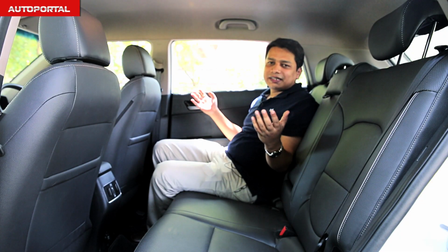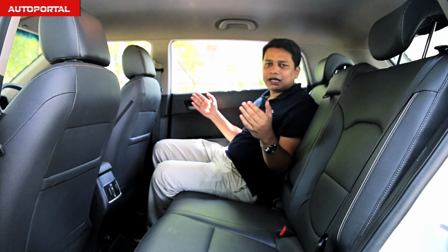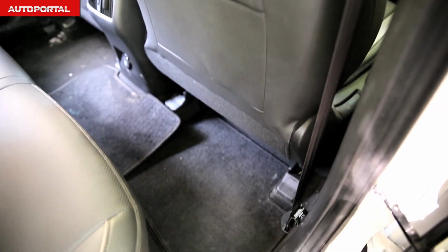Well, it's a no contest in the backseat department. The XUV clearly has the edge over the Creta, and that's largely because it's a much wider car and also offers you much more knee room over here. But that said, the Creta's back seat isn't a bad place to be. It's a good place to be in.